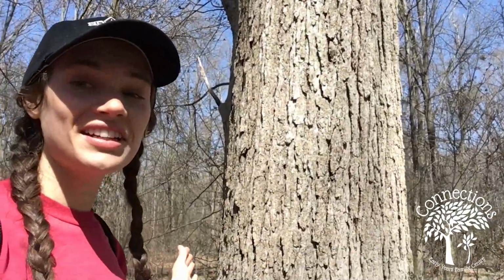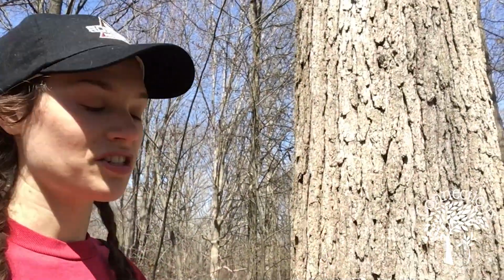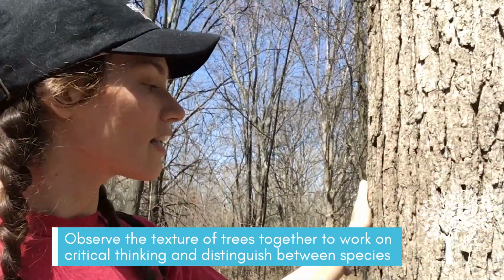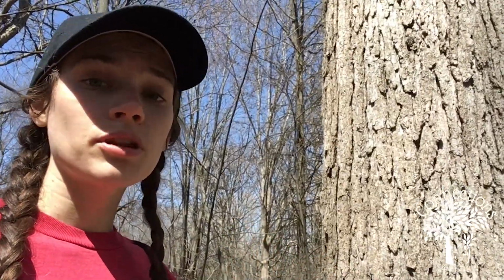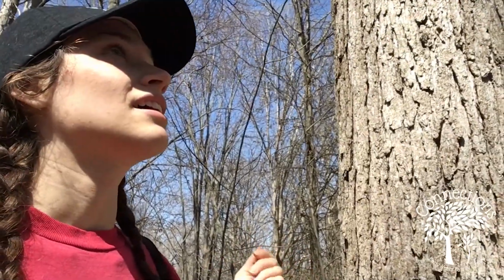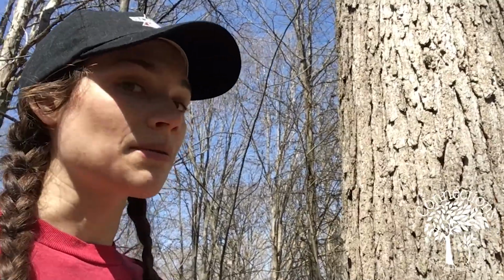Another fun way that we can explore our trees is texture. So this one's got that typical maple smooth roughness, but it's pretty strong and it's pretty intact. And again, ask your child to describe it to you, have them tell you what they're thinking, what they're feeling about the texture of this, and let them use their own words and their own critical thinking. And then you can see how maybe this tree, a maple tree, is different than something else.